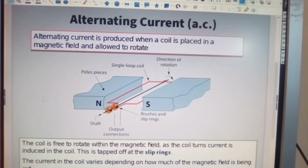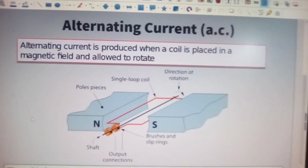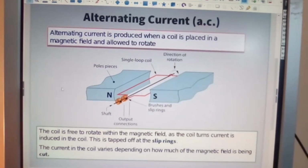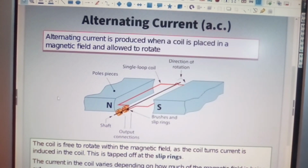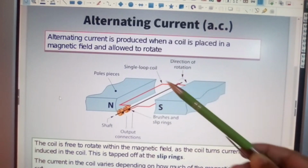Alternating current, AC. Alternating current is produced. Let's see if we can give you a close up on that. Come back a bit, so we get it in full here. Alternating current is produced when a coil is placed in a magnetic field and allowed to rotate. And this is all what happens here.